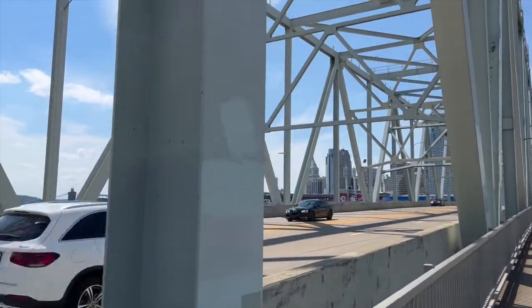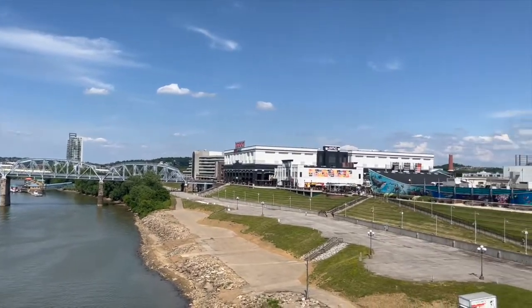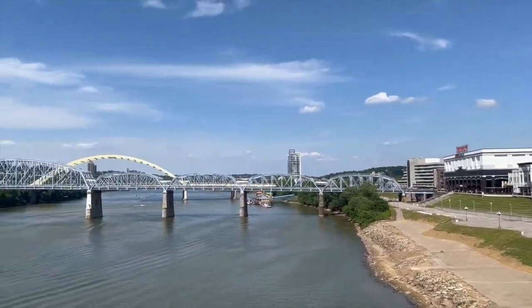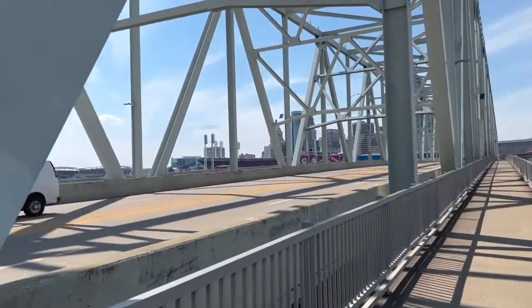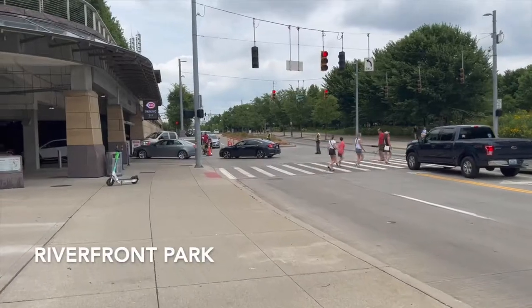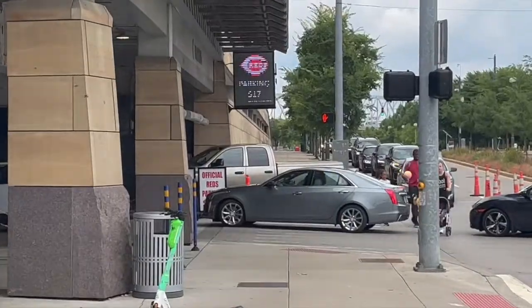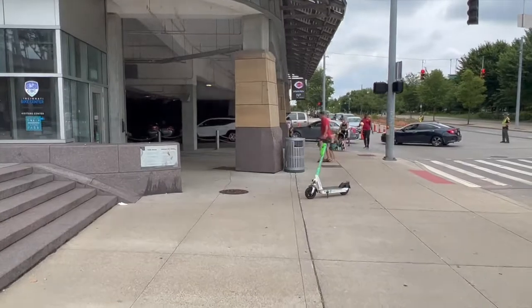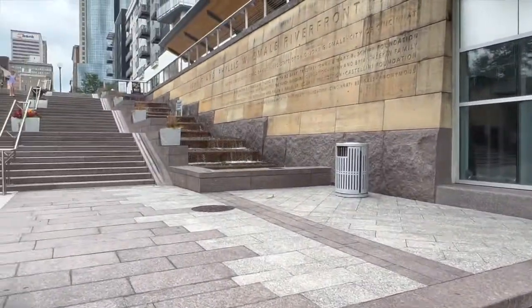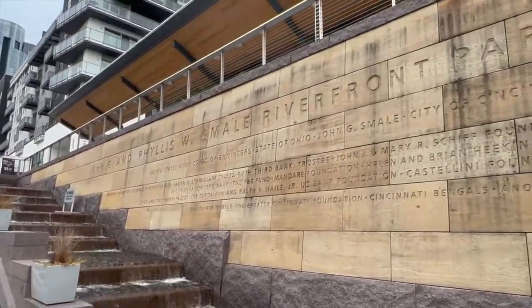All right, so we're walking the Central Bridge over to Cincinnati. There's Newport Aquarium Bridge View. Here are the two other bridges. It's an afternoon game in Cincinnati. $17 to park your car, which actually is not a bad deal for a Major League Baseball game. I parked for $5, and we get to walk up this nice little waterfall riverfront park here.